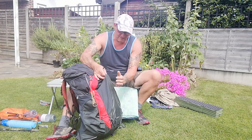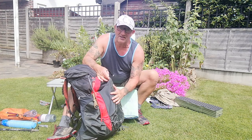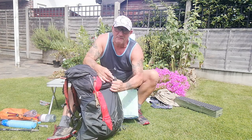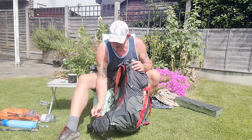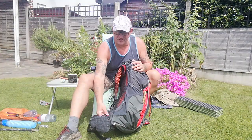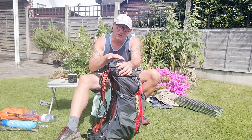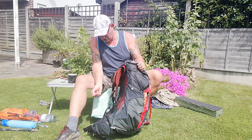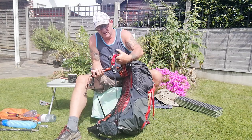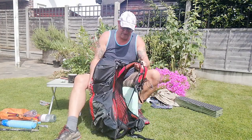You've got the stretchy front pocket. Now this is the new type of Exos 58. The old one, this pouch was much bigger. The old one had tiny little pouches on the sides, and it had a tiny little pouch up the top. The new one doesn't have any of that, obviously to cut back on weight, I would assume. So there we are. Very sturdy, very comfortable.